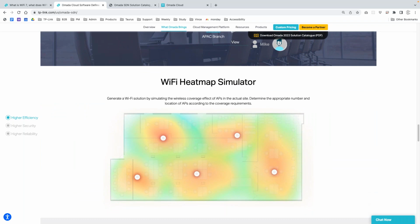And earlier this year, we provided the Wi-Fi heat map simulator on the controller. Remember that we provide a cloud-based, software-based, and hardware-based controller. The software-based controller is a free download. You can download it today on your computer and do the simulation without any purchase. You can install the virtual EAP from TP-Link and plan the virtual walls on the heat map simulator, and see how the wireless is going to deploy in your apartment or in your business. So you can have a better idea where and how many access points you're going to have in your project.